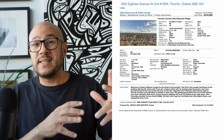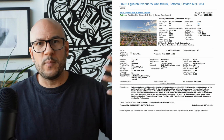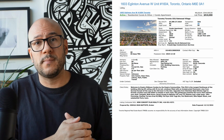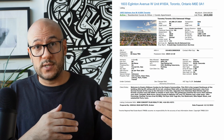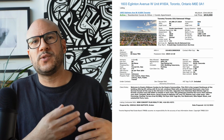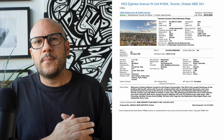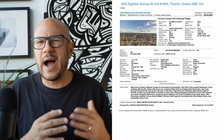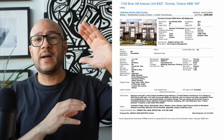Coming in at number 4, we have 1603 Eglinton Avenue West, and this is what we see most of in Toronto when we think about condos. So the fees are $941 a month, reflecting more amenities like a rooftop terrace and concierge. The downside though, because it's a newer condo, some of the reserve funds are still maturing, so these fees could potentially rise in the future. But again, this is a condo with a lot of amenities and a lot of units, so I wouldn't be, again, too afraid there.